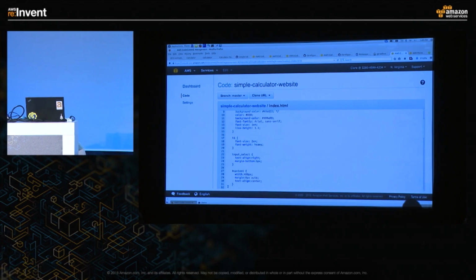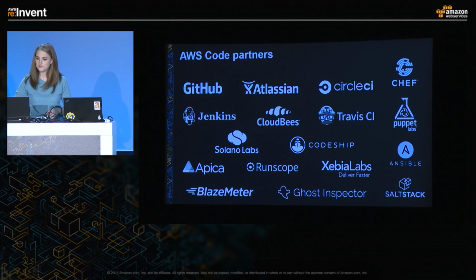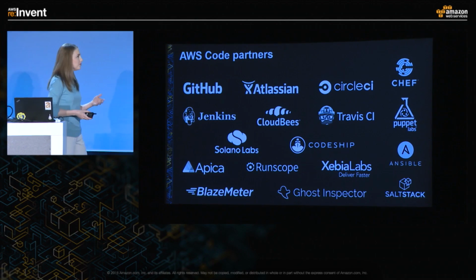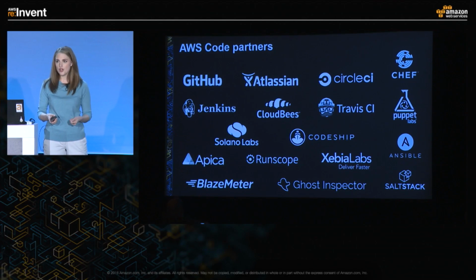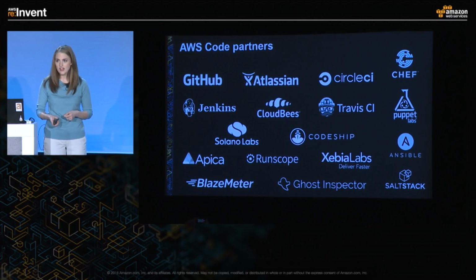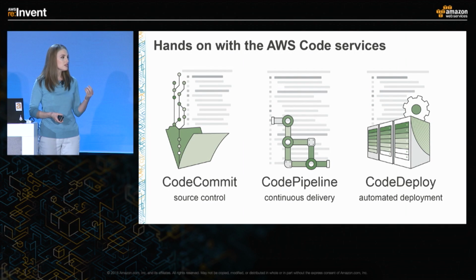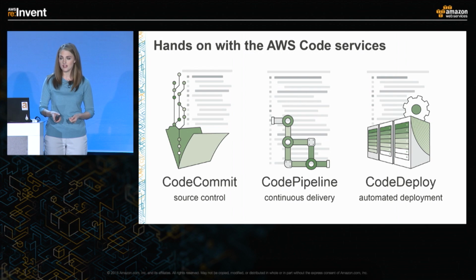So to wrap up, I showed you a couple of our partner integrations. We looked at GitHub and Runscope and BlazeMeter. This is our full list of partner integrations. They have some great end-to-end solutions, and some of them are here today, so you have the opportunity to really see how they could benefit your cloud development.